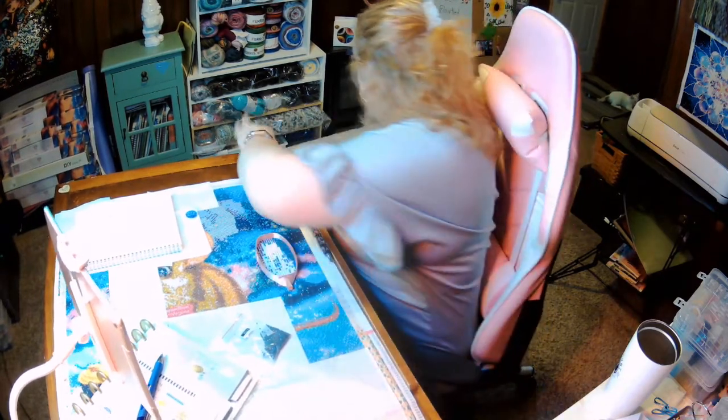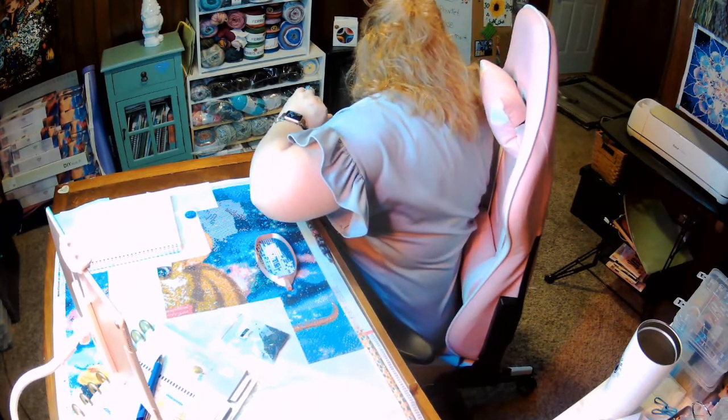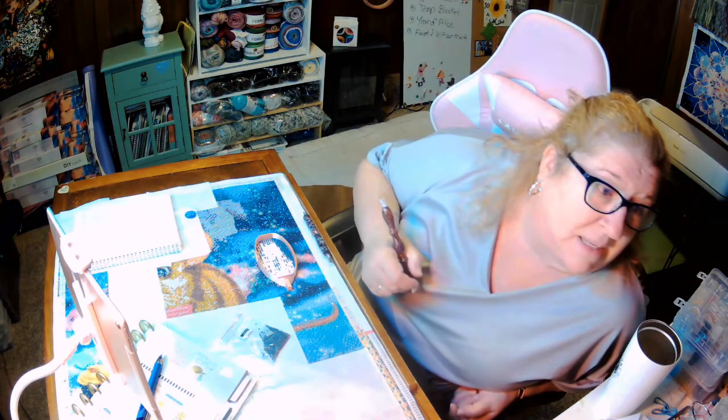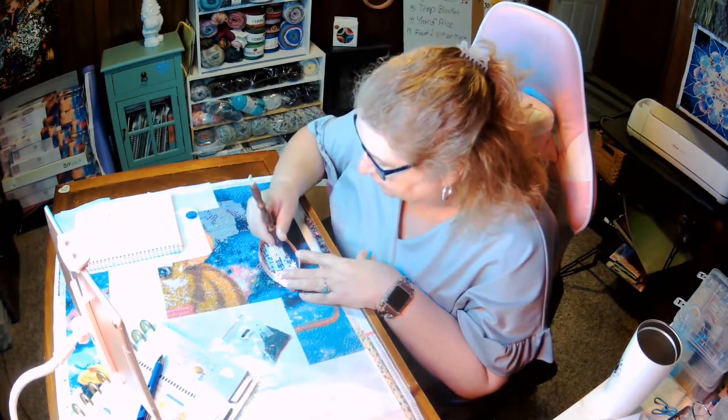What are you doing back there? It's Pearl. She's playing with the rug. She likes to take my magnets off the board back there. Can you see all those magnets on the board? Yes. Pearl likes to take them off. I have to go back and put them all on.